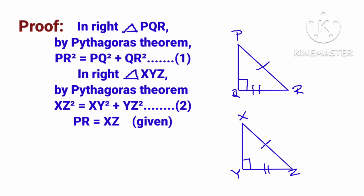Proof. In right triangle PQR, by Pythagoras theorem, PR square is equal to PQ square plus QR square. Equation number 1. In right triangle XYZ, by Pythagoras theorem, XZ square is equal to XY square plus YZ square. Equation number 2. PR is equal to XZ given.